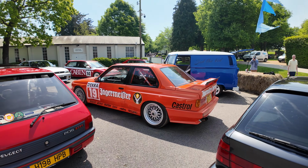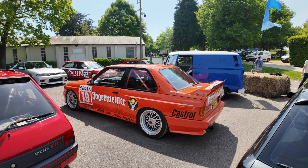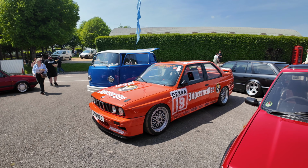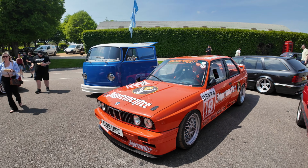Pretty sick. This is an LS swapped E30 M3. Very cool indeed. Split rims. This thing is an absolute monster. Check out inside. This is a full build. But yeah, this is normally out on track. I don't think he's tracking it this year, but super sick car. LS swapped E30 M3, with the typical Jägermeister livery. Iconic.